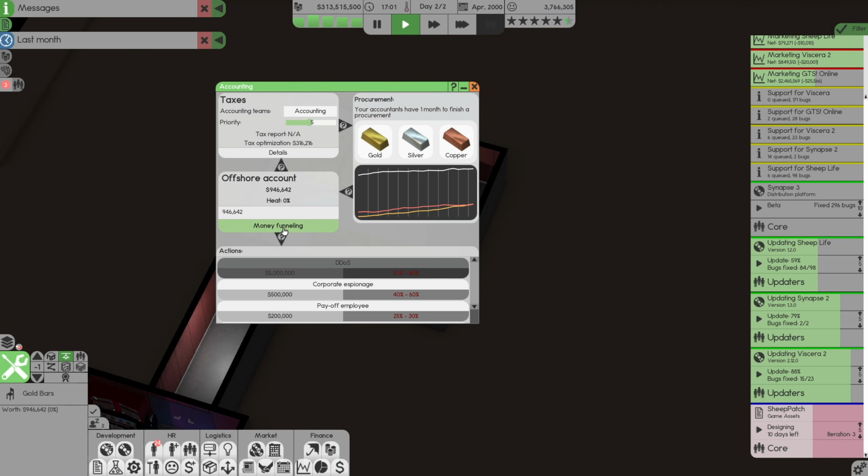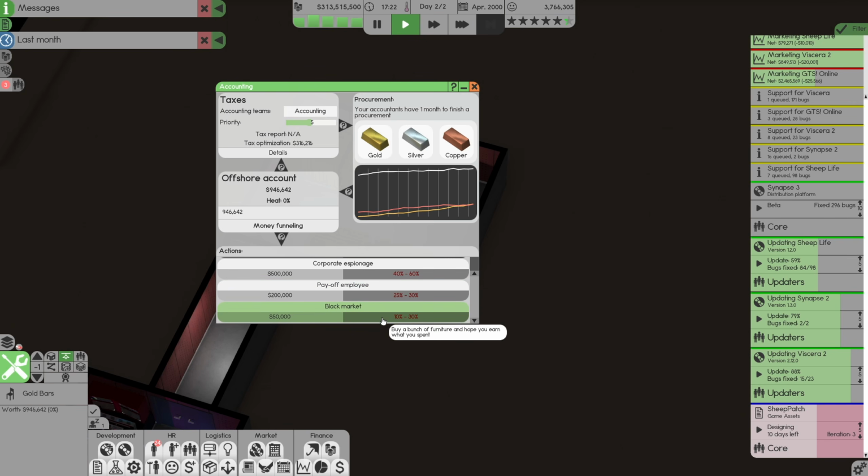It looks a little bit like we're going to be funneling money into actions because the button's down there rather than up there. It's a complicated UI for this. It tries to be fancy, but it's also not performing like any other UI in this game. Software Inc.'s UI is the biggest trouble child. But yeah, and then black market.